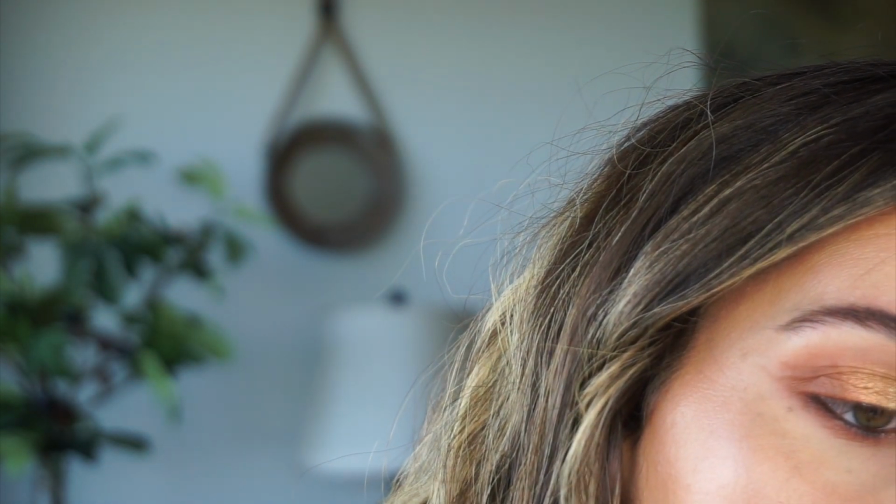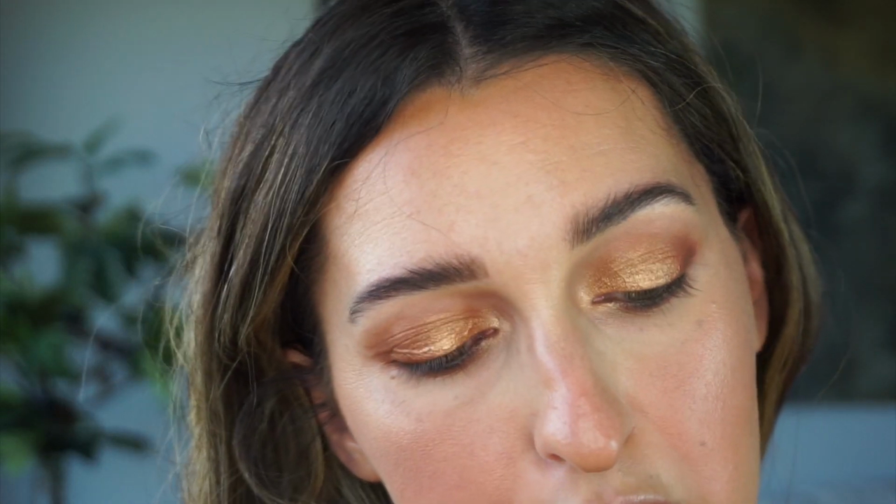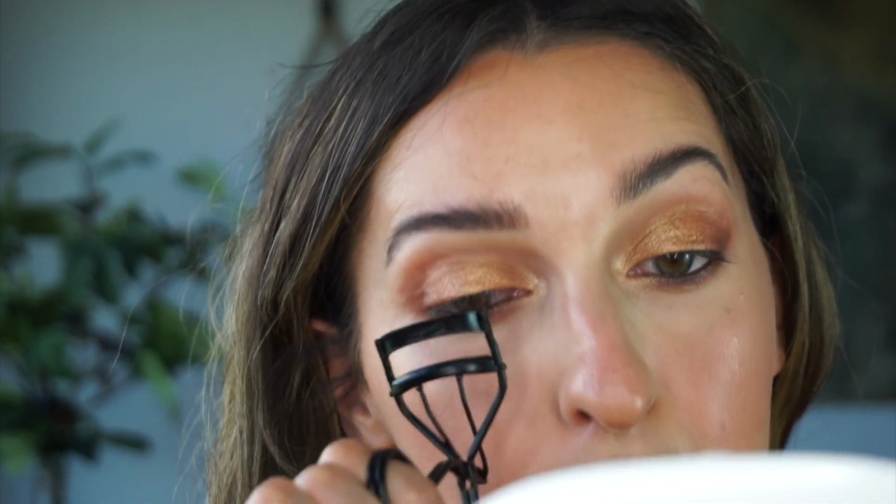For this, I need to look in my mirror and hold my lashes. And we're gonna quickly curl the lashes. I'm losing my voice. I'm using my Little Lashes eyelash curler.